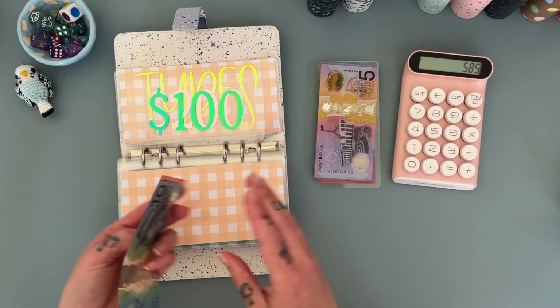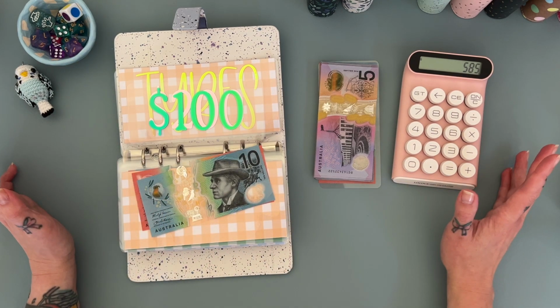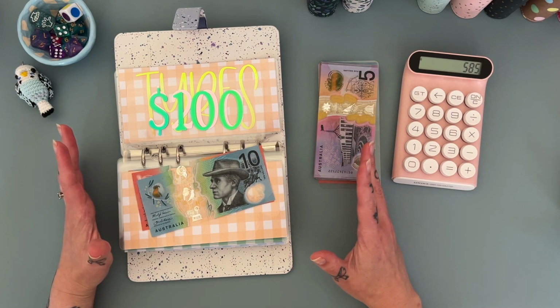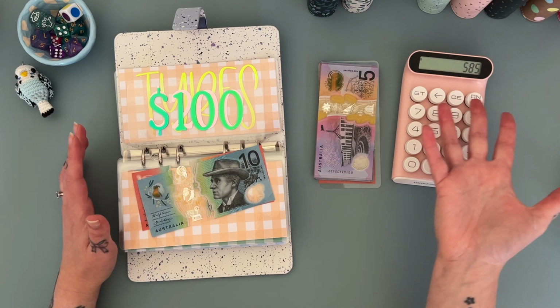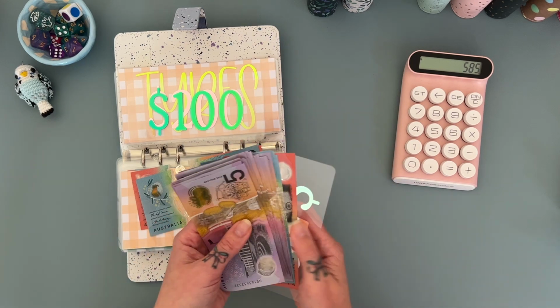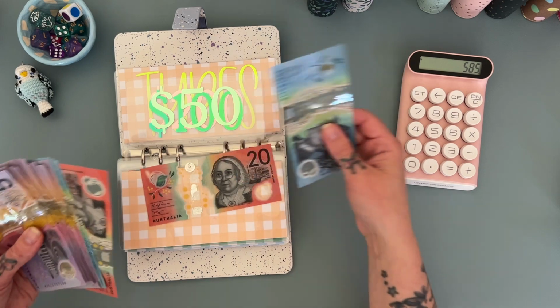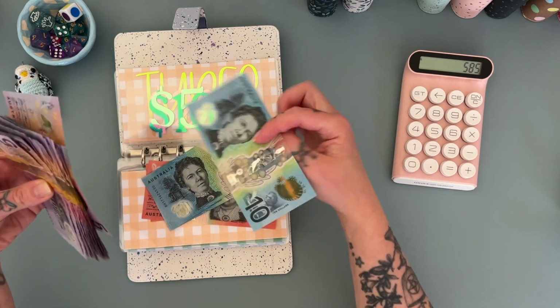Yes, by some absolutely magical, the universe is cutting me some slack. The amount that I had in there plus the amount I put into tyres is equal to exactly what I need. We're $1 short of what I need. So I'm beyond thrilled with that, you guys. I'm really very pleased with that situation. So all of this is going to go into tyres.